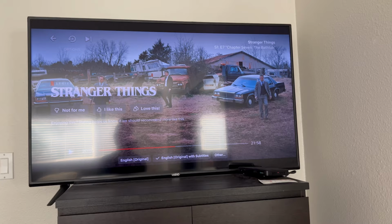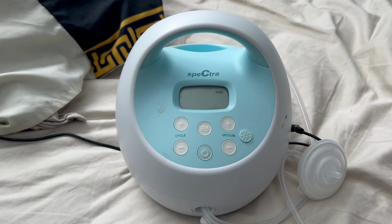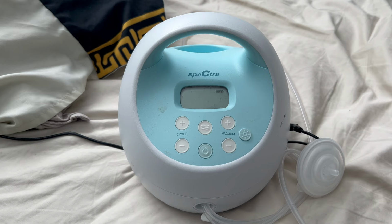But it's so scary. So while I'm watching my show, I am gonna pump a little. And the pump I'm using is this one from Spectra. And it's a really good pump, but it's kind of pricey. I think you can get it from your health insurance. I'm not sure. But I got it as a gift and it's truly so good.